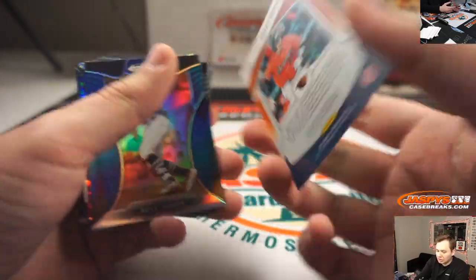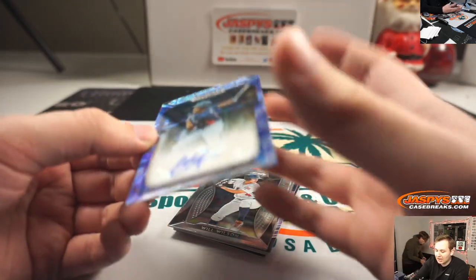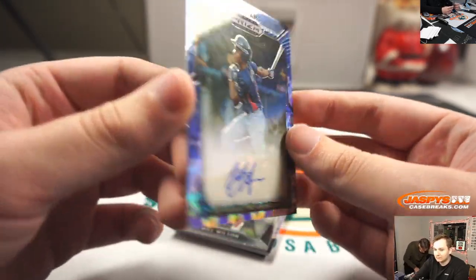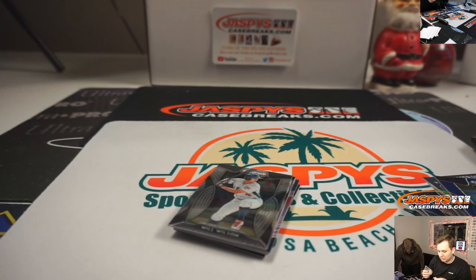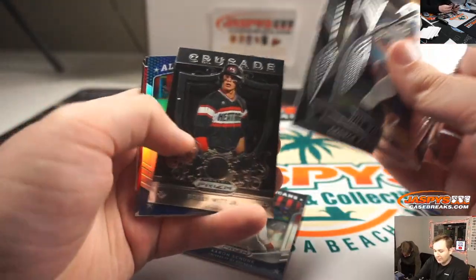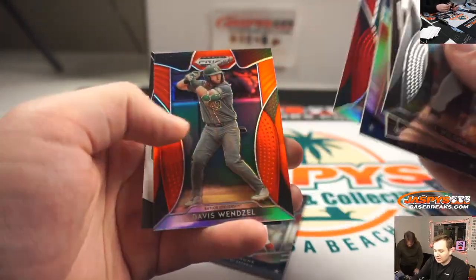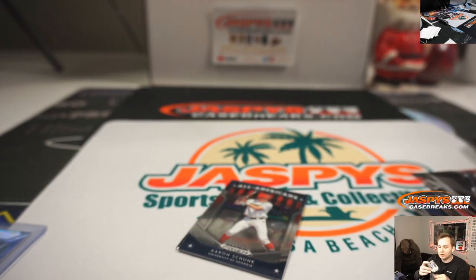There's Adley Rushman, silver. There's an Anthony Volpe, red, white, and blue, 2/99. And this is a nice one, C.J. Abrams autograph, 8 of 20. C.J. Abrams, very nice hit there, Bill. You got a C.J. Abrams silver, Ethan Small, and a Sammy Siani. Base auto. Outfielder.